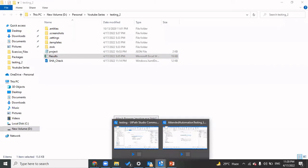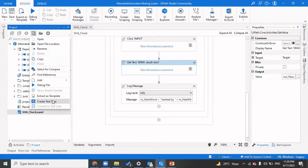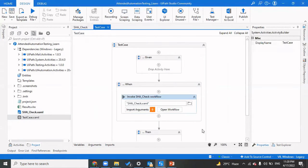That is what UiPath.Testing.Activities makes easier for us. We can create a test case which would traverse across all the rows present in that Excel and check whether everything has been tested correctly or not. You can see I have the UiPath.Testing.Activities package already installed. Now I would create a test case for it, and it is pretty simple. All you have to do is right click on this and choose create test case. I can name it anything. I would name it test case only, and click on next, or I could just simply go on creating.